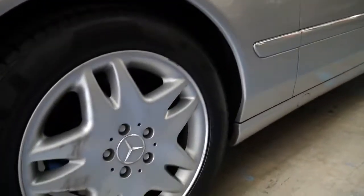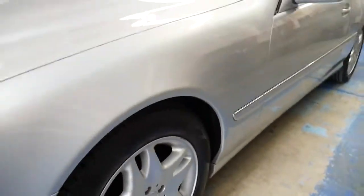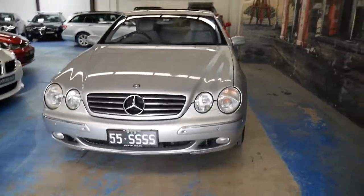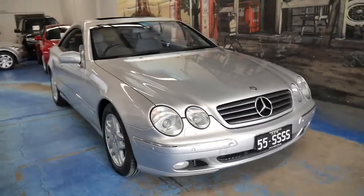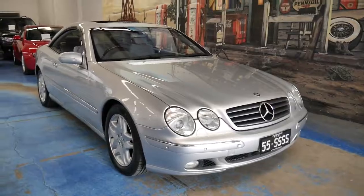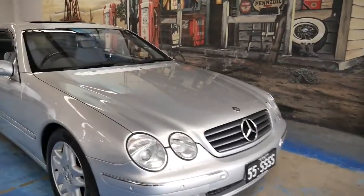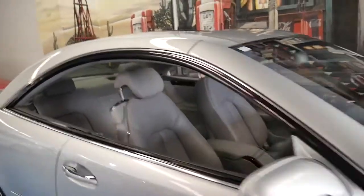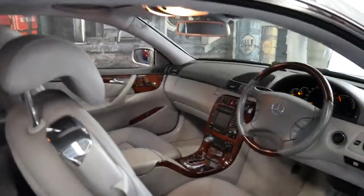And it really is great from every angle. So that's actually just rubbed straight off. That's not gutter rash or anything. Just missed it when they were giving it a wipe. But basically, if you're looking for a CL500, I'm sure there's a couple around, but I don't think you'll find one as good and genuine as this car. I have driven it. It drives absolutely beautifully. It's quiet, powerful. There's no funny noises or squeaks or knocks in the suspension or anything. It's just a very impressive car.